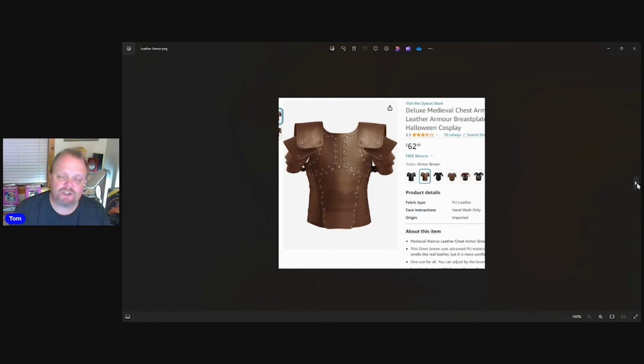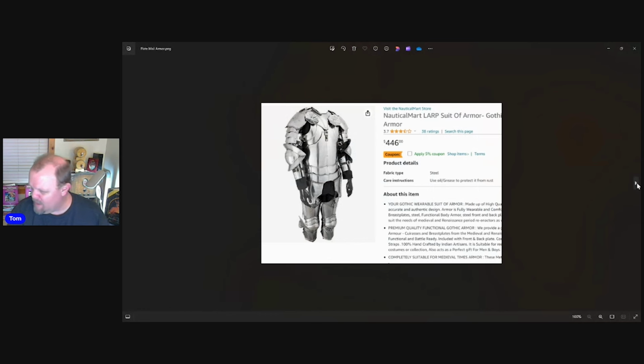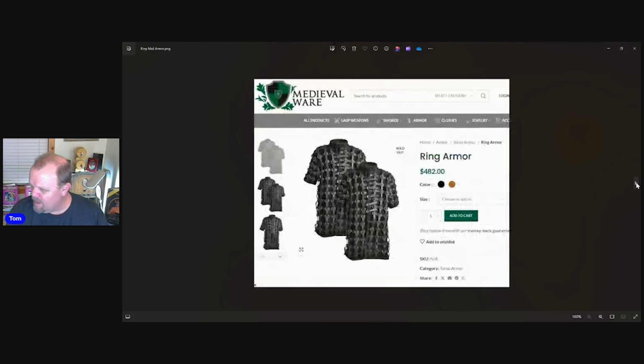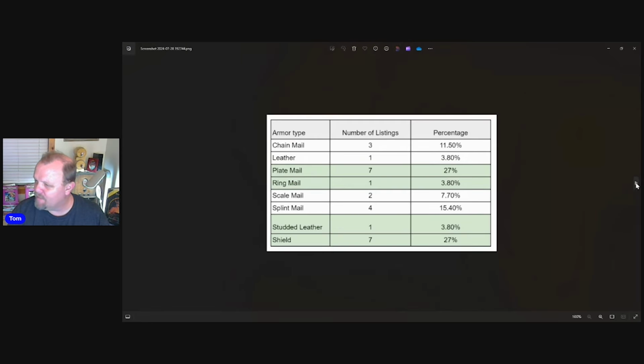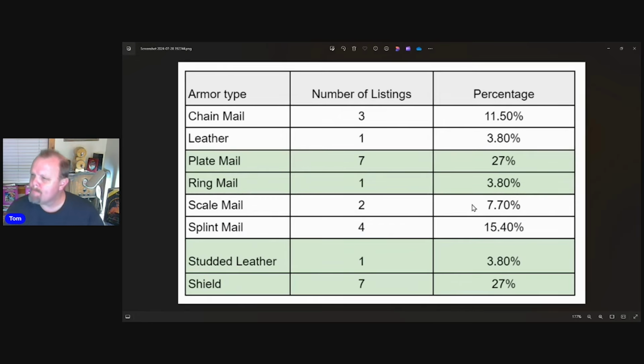Just for schnitz and giggles, here's some leather armor selling for a big $62 on Amazon. Some scale armor, plate mail, big ticket item, $446 for some plate mail, and ring mail. Could not find ring mail on Amazon, but did find ring mail out there. And here's my table. Here we go.